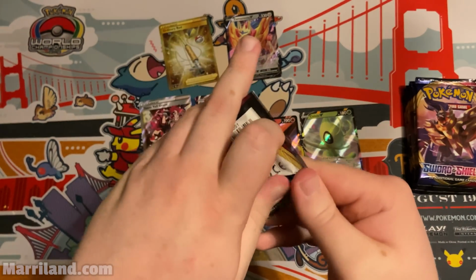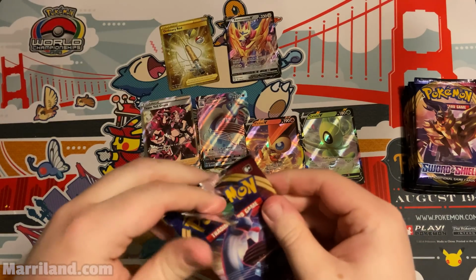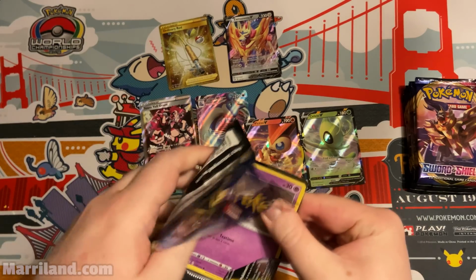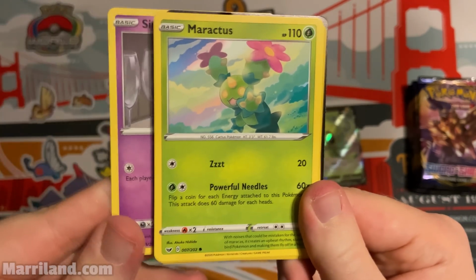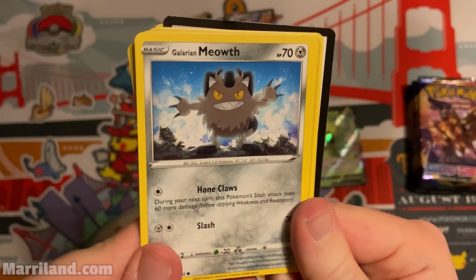Oh man, Celebi, huh? Pretty wild. Yeah, good kind of starting stuff. That would be amazing to put in that Rillaboom deck. I'm trying to figure out things to put in there, you know? Into the different decks, like the theme decks. Tea Time! Maractus. I want to take that out. I didn't find it to be too good in there.